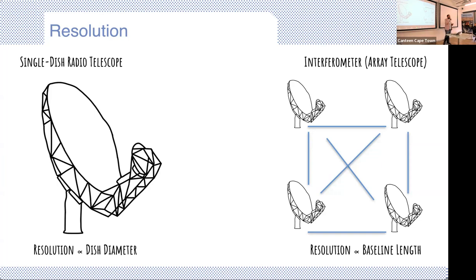It's also very expensive to build a single large dish. What you could also do is build an interferometer, which is building multiple smaller telescopes or dishes, and synthesizing them using signal processing techniques to get them to act as a single large telescope. The difference between the two cases is that in single dish radio telescopes, your resolution is proportional to the diameter of your single dish, whereas in an interferometer, the resolution is proportional to the length of the baselines, which is just the distance between the dishes in your array.